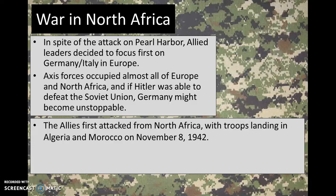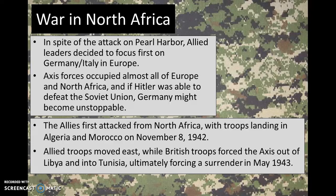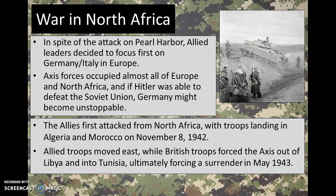So the Allies first attacked in North Africa with troops landing in Algeria and Morocco on November 8th, 1942. These troops began to move east, while British troops moved west from Libya and into Tunisia, ultimately forcing a surrender in May of 1943. So in a period of about 7 months, these two sides were able to pinch together and drive Axis soldiers out of North Africa. Now this campaign was fought almost entirely in the desert, a very different kind of warfare, and one that's not usually shown a lot in regard to remembering World War II. We normally remember fighting in Europe against Germany and fighting in the Pacific against Japan, but this was actually the first action that American troops saw in World War II.